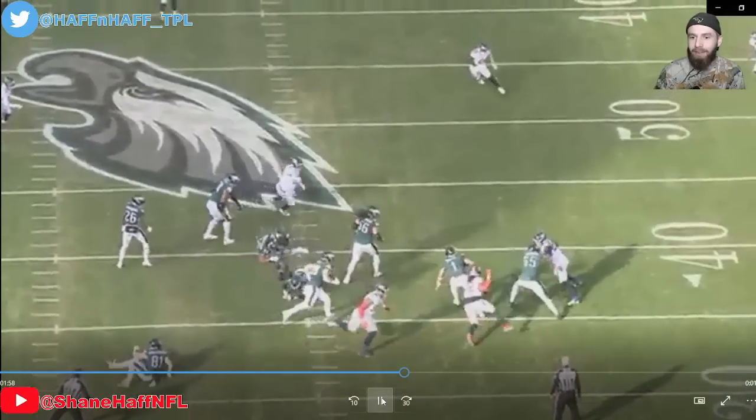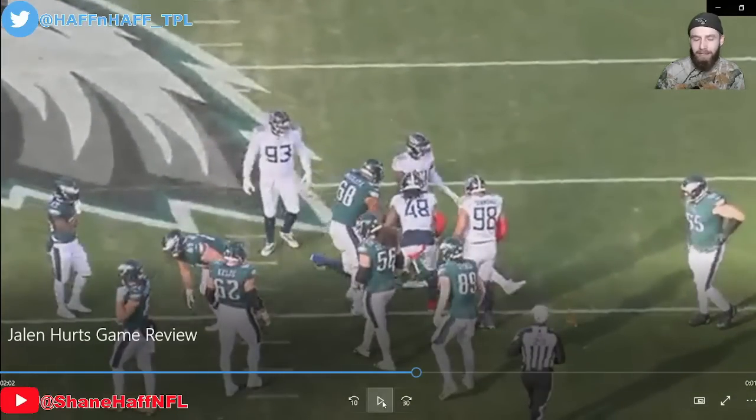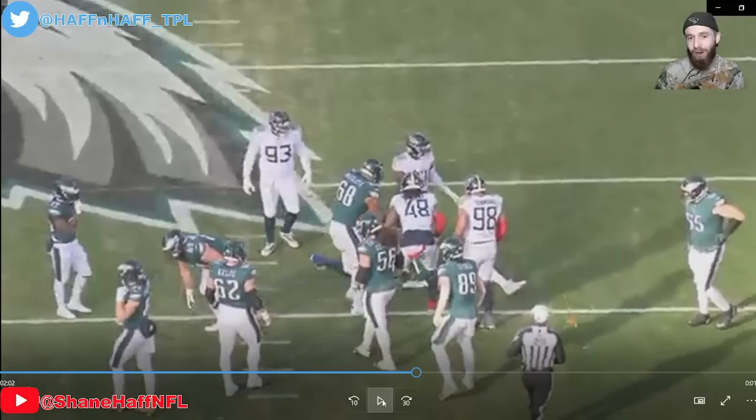So I'm not saying the Eagles should flush their entire play-action shot playbook down the toilet, but I'm not saying it. These plays just don't work, and they don't need them to get vertical with A.J. Brown. Just get rid of this. Stop running the play-action shot plays from heavy personnel.